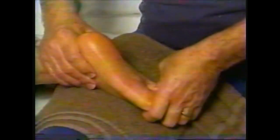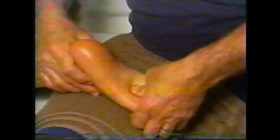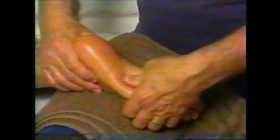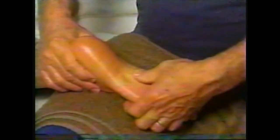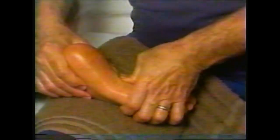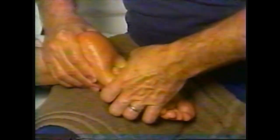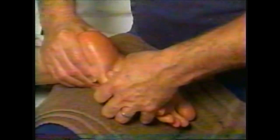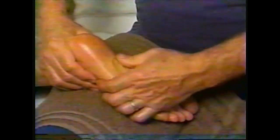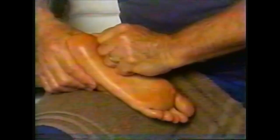If you don't have the strength in your thumb, there are little gadgets on the market that have round tips on them, and you can apply pressure with those. You can just hold them in your hand. It may feel more comfortable to use your knuckles.